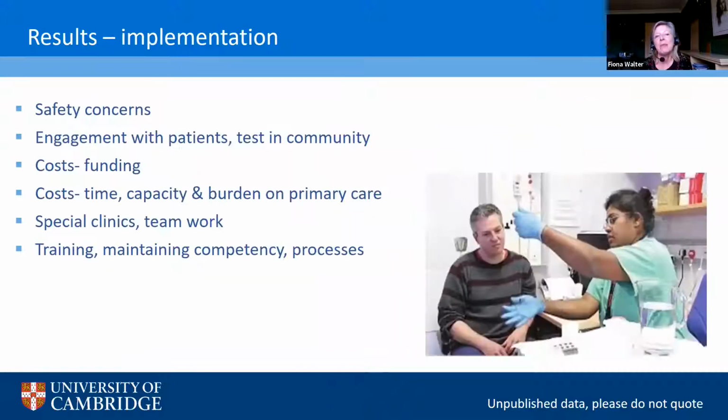So we've been drawing together some of these findings into some key areas which really relate to future implementation of Cytosponge into routine clinical care. And these partly are around these safety concerns that I've already mentioned. I'm just going to read you out a few quotes just to give you an example for each of these headings. So one GP said, people won't like the idea of it.